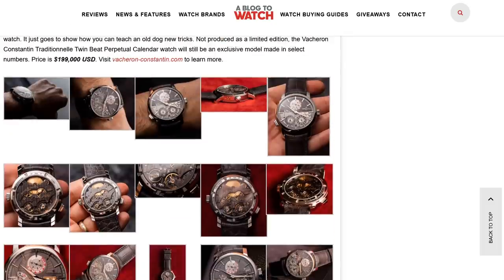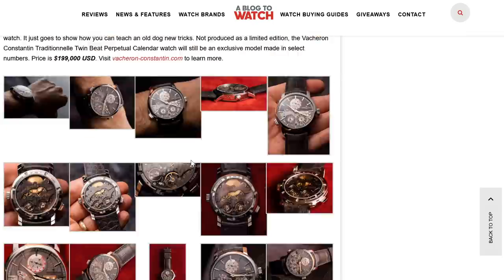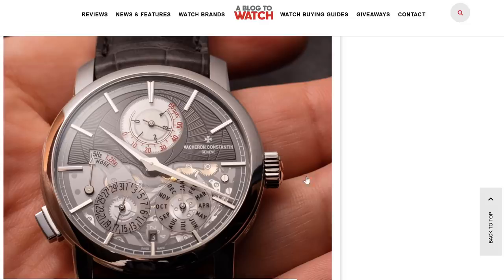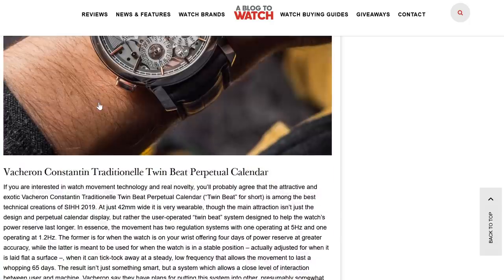Okay. You know what? A similar system that I really like is the Breguet 7077 that has also two balance wheels and one runs on a higher frequency than the other. The chronograph. That's amazing. I love that. This is that reversed. Okay, moving on. So David strikes the twin beat from the list.